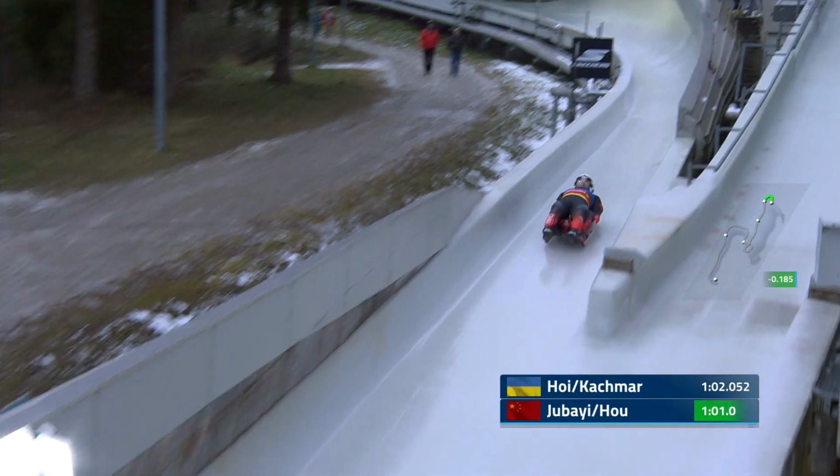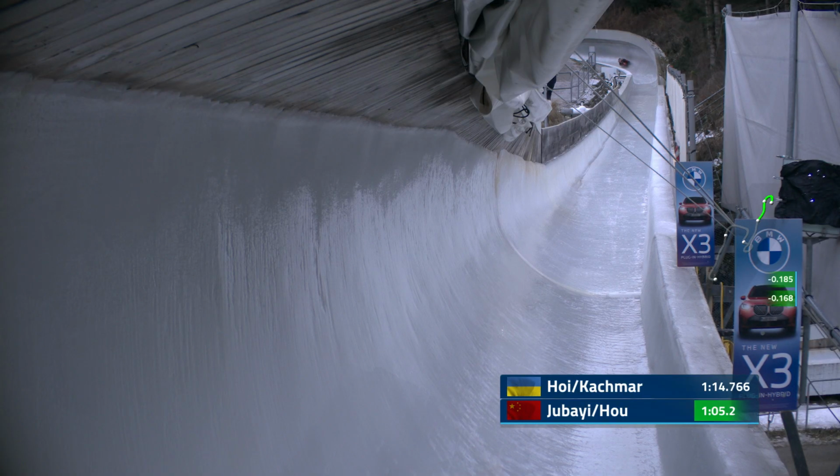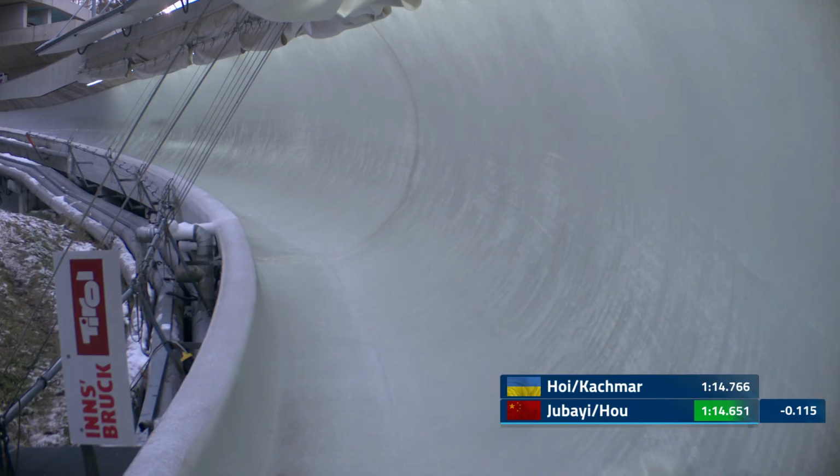They have a big advantage, as you see, over Ukraine heading into this run. It was 1800s, now it's 1600s. Love these graphics where you actually get to see the split times from top to bottom, just above our running clock, so that lets you know how these sleds are trending.